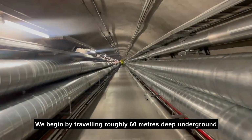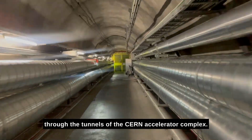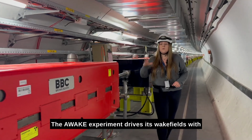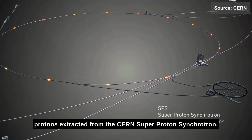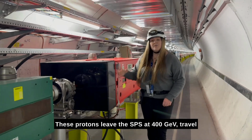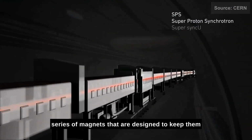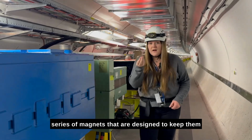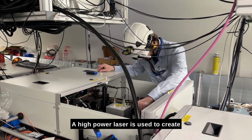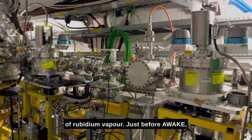We begin by travelling roughly 60 metres deep underground through the tunnels of the CERN accelerator complex. The AWAKE experiment drives its Wakefields with protons extracted from the CERN Super Proton Synchrotron. These protons leave the SPS at 400 GeV, travel down this tunnel for roughly 800 meters through a series of magnets that are designed to keep them tightly packed together and on the correct trajectory. A high-power laser is used to create the plasma by ionizing a 10-meter column of rubidium vapor.